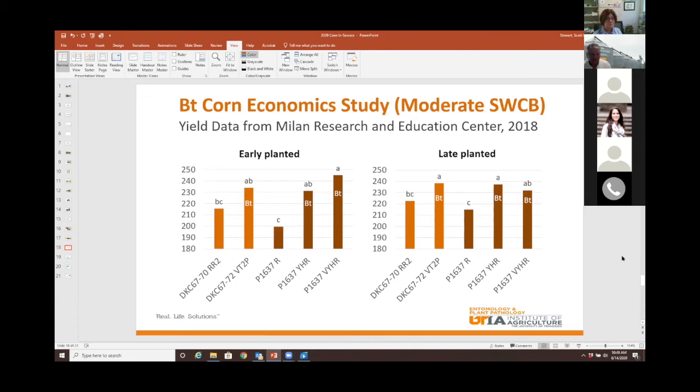This is some tests we had in Milan last year in 2019. Of course, we don't have the data for 2020, but it almost always looks the same. We have a fair amount of southwestern corn borer, not a high level, I'd call it moderate southwestern corn borer infestations. And regardless of whether we have an early or late planting here, what you see is the hybrids that have Bt corn in them significantly outyield those that are non-Bt corn. And this is pretty common.